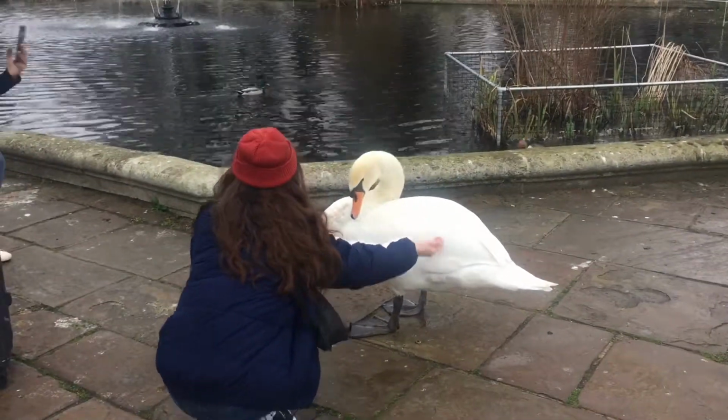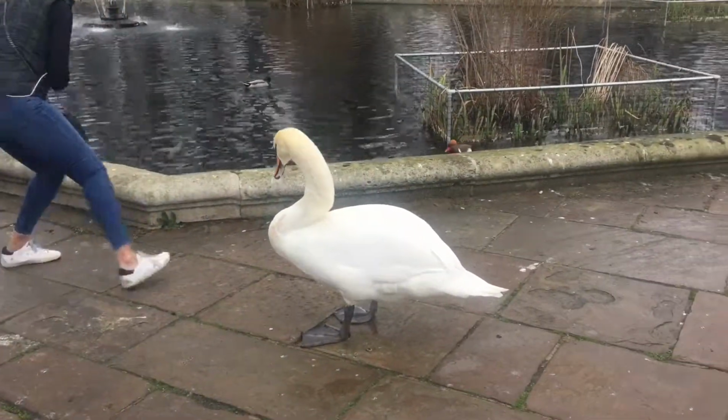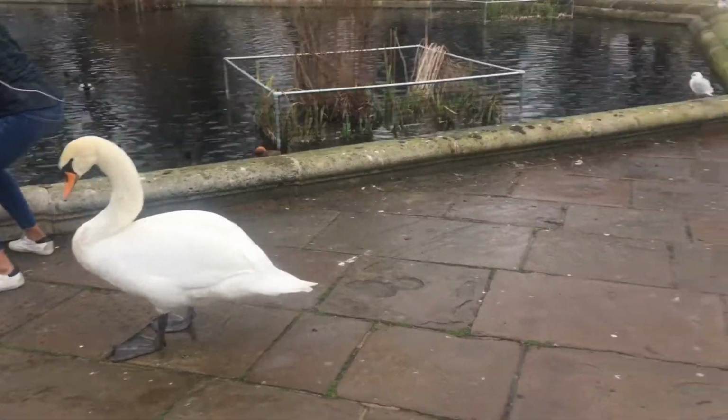This one seems to be okay. They have a lot of tourists feed them too, so if you hold your hand out there, they're thinking you're about to give them food.